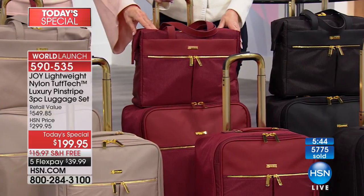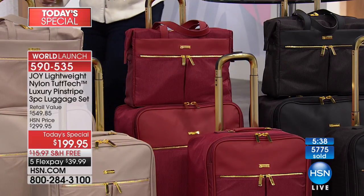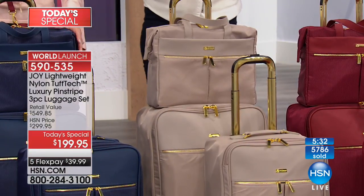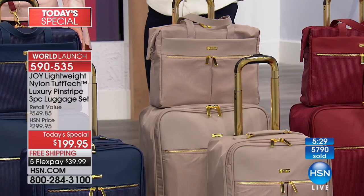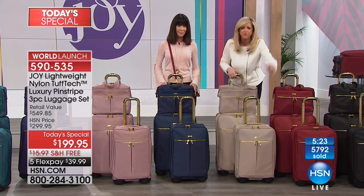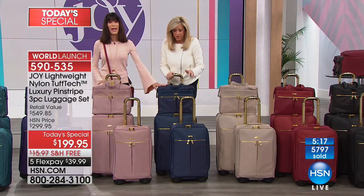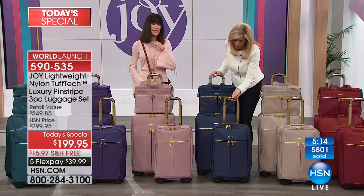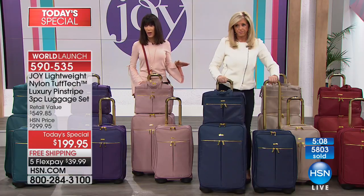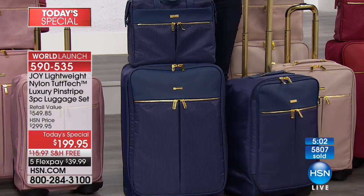Over half of the quantity for the entire day is gone in the Cabernet, and it's only a little after 11 a.m. Wow. Stone taupe. When I designed this, I pictured everybody going off to the Hamptons or Hollywood. Remember, it's anti-puncture, anti-abrasion, lightweight, scrubbable, waterproof material. I should make clothing with this. The navy blue, in this hour, is now the number one, even above the black and above the Cabernet. You can't find this in the retail industry. You can't find this anywhere but here at HSN.